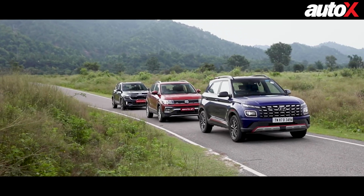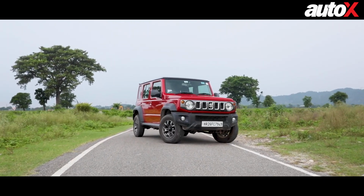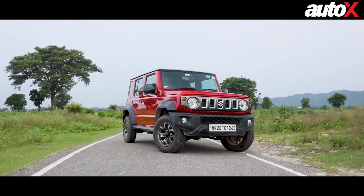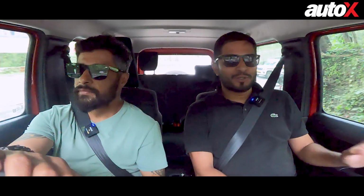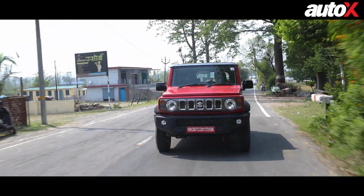But you know what, every time I'm driving the Seltos or the Venue or the Taigun, which I'm enjoying more in terms of grip levels or performance and all that, I look at the Jimny and I think, you know what, I want to drive that car because it looks so cool. And I enjoy that car, and just looking at it, I just enjoy it. So that's what I was thinking the whole time whenever you guys are driving the Jimny. I'm like, okay, cool, now it's time to swap cars.